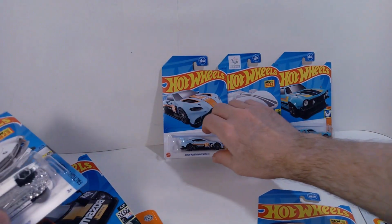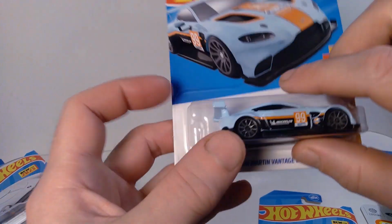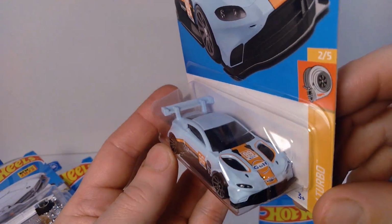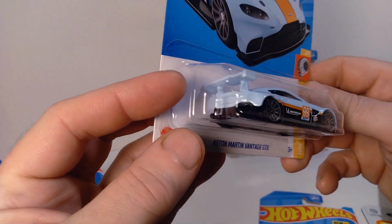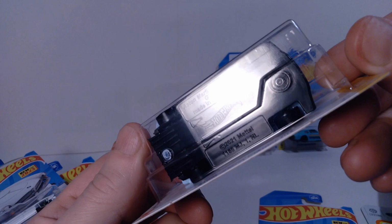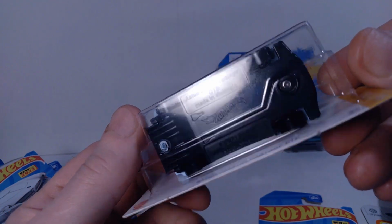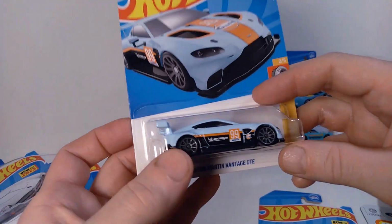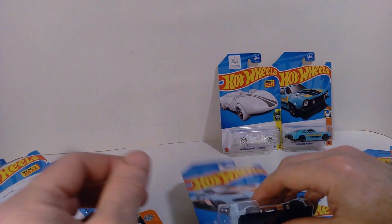So next up, we got this Aston Martin Vantage GTE. Very cool looking graphics on this, and just a very nice looking casting. And I don't think this is a new model. This one is 2021, so I'm guessing this is a reissue from last year. And again, very excited to have this one.